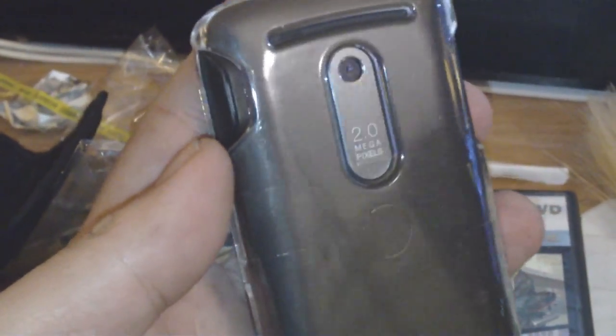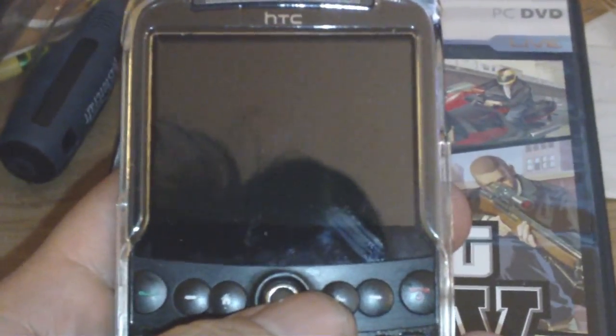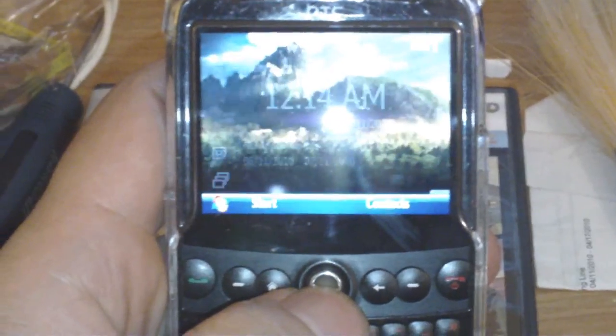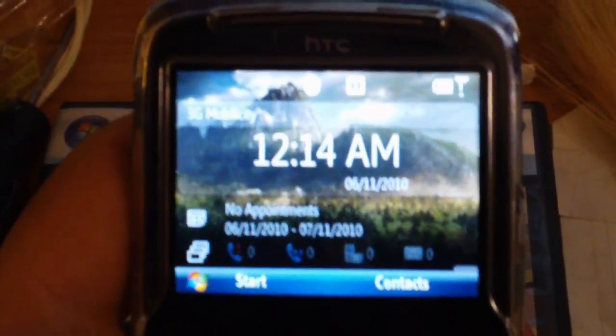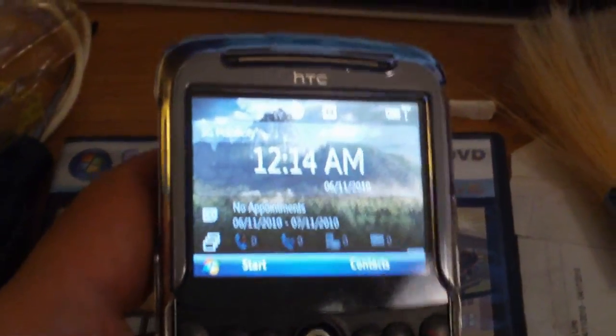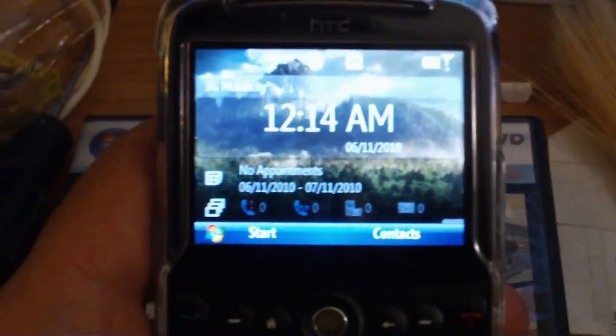But before that, I got this hard cover that looks pretty nice on it. It's actually hard to find. I went to the local Chinese mall, Pacific Mall, and walked through 10 different cell phone stores in that place. I found one store that carries a cover for this phone. Apparently it's not that common. I mean, it's an HTC, come on.